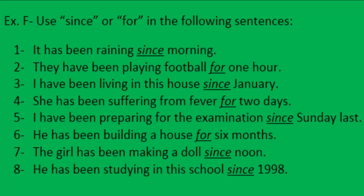So we use for. Number 3, since January. January is the fixed time in the past. Number 4, for 2 days. So 2 days is the time period or the time duration. Number 5, since Sunday last. And last Sunday is the fixed time in the past, so we use since for that.